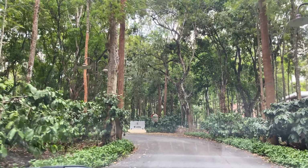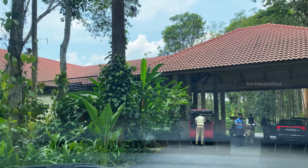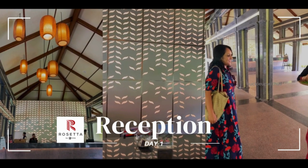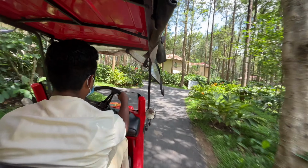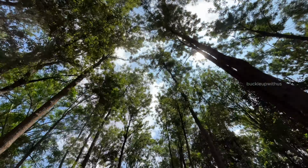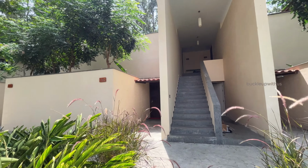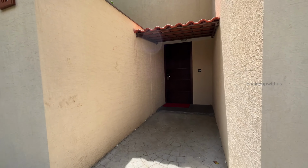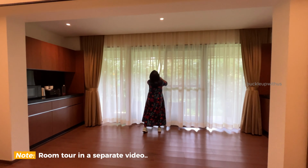So that was the main entrance, and as soon as you enter the property, you just get to see coffee plantations all around. We reached the reception and completed the check-in formalities. And from there, the buggy was ready to take us to our suite. So this is going to be our stay for the next 3 days. The room tour will be covered as part of a separate video, so stay tuned for that.